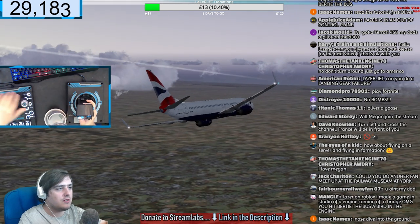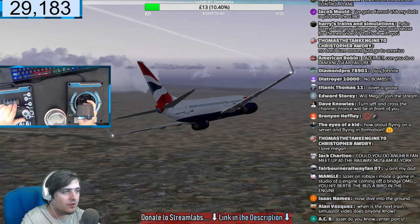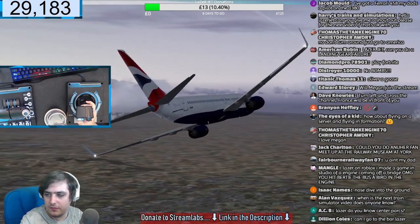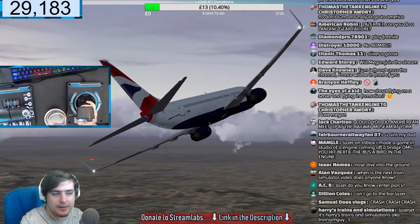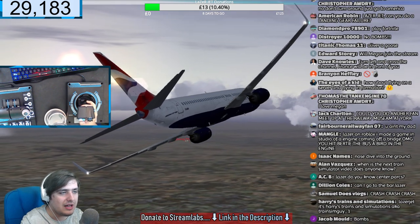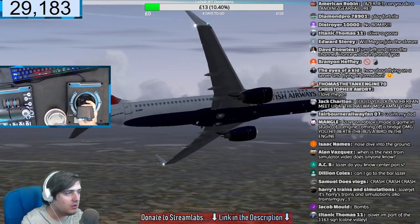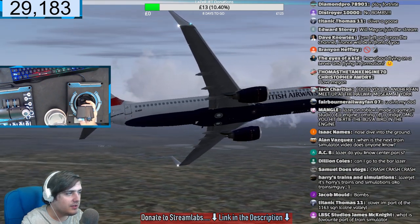Let's go outside so we can find out where Heathrow is. We're going really fast. We're going a bit too fast, aren't we? Let's put lights back on. I don't want to crash. I do not want to crash. I'm just going to turn around and see if we can head back to Heathrow. Heathrow's over there, somewhere.